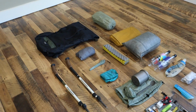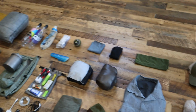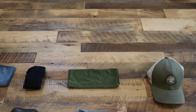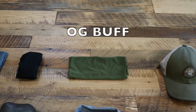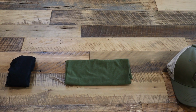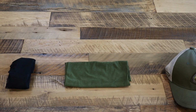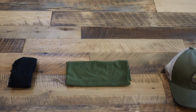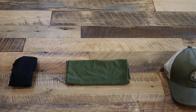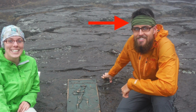So now let's talk about some of the things that were not in my pack and that was on my person. Long loved, forever owned Buff Original. That is not the UV Buff that I started out with. I actually ended up losing my UV Buff and had to get my original one back. So it's kind of cool though. I got to finish the PCT with the same Buff that I carried for the entire AT.